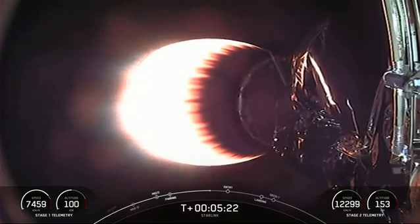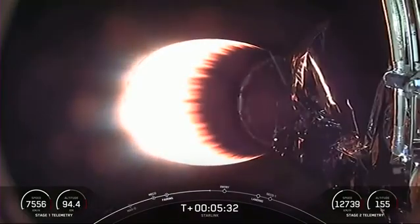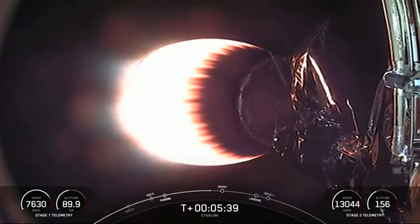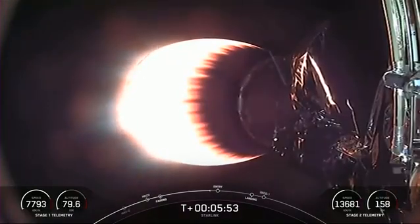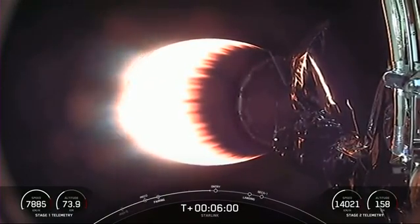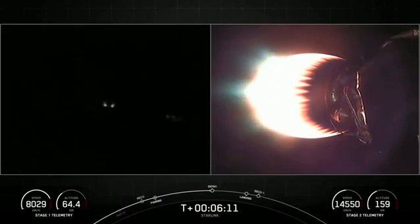And as I mentioned earlier, today's Starlink mission marks SpaceX's 231st mission overall and the 32nd mission just this year. Coming up next in the mission is the entry burn on the first stage, which is the first of 2 burns it'll go through in preparation for landing. Stage 1 entry burn coming up. FTS is saved.